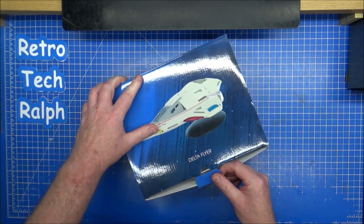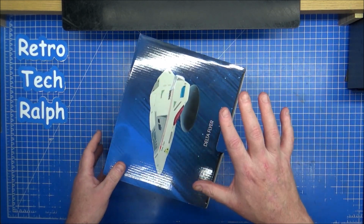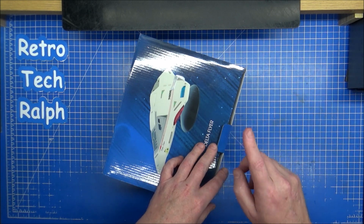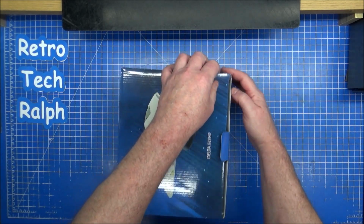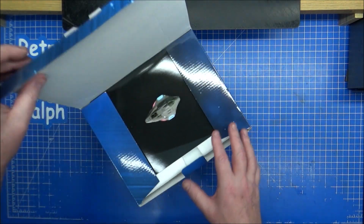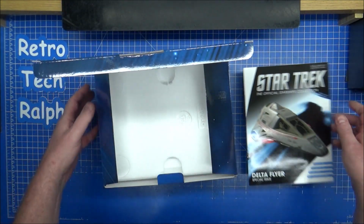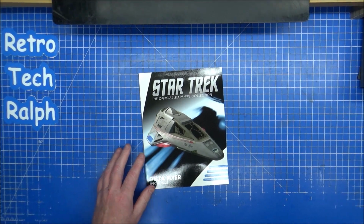Now, here we go. Does it have a book or not? Most of these come sealed. This one was sealed, but there were two of the stickers on, so I'm kind of guessing it has already been opened and whoever took the magazine. No, it hasn't. So we have a magazine, which we don't see very often. So let's have a look at the book.